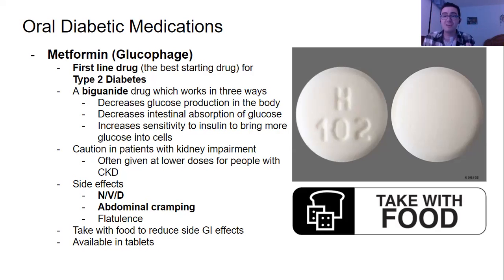So if you're not producing a lot of insulin, so you have type 2 diabetes, if you're not producing a lot of insulin or you've grown resistant to insulin, it helps increase the, I guess you could say, power of the insulin. So less insulin is able to do more in people who are taking metformin. Less insulin is able to introduce more glucose into the cells. That causes better glucose metabolism and lowers blood sugar.